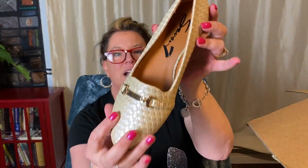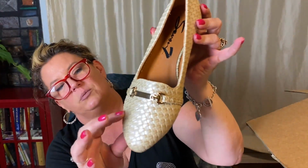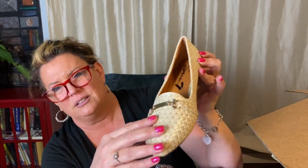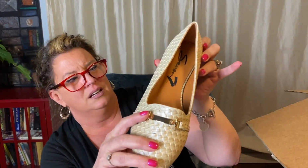Okay, I'm gonna take the little shoe thingy out, but these are literally brand new, not even like new, they are brand new. Oh, I like these. Oh, these are cute. It's got this basket weave and this nice little crossbar. What do you call that? Like a horse bit? I don't know if it's a horse bit, if it's not Gucci, but I'm not getting Gucci in a Jomar box. I'm not looking for that.